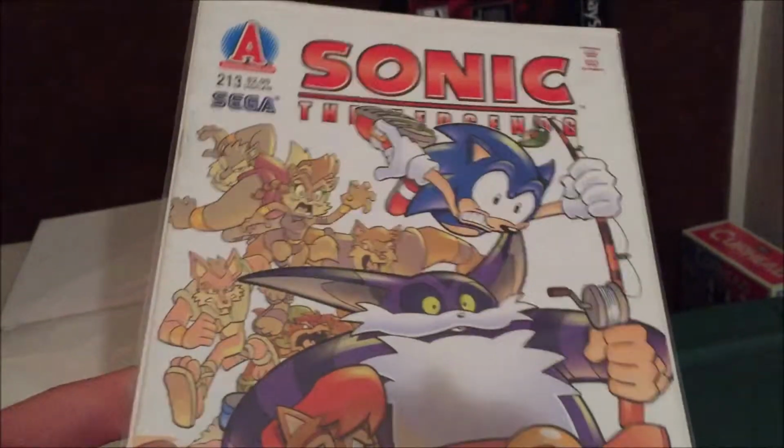A lot of these are in poor condition too, because I just didn't take care of them when I was younger. Here's the second one I bought. It's pretty cool. I remember seeing this in the store, and I was like, oh, what was that? I missed 212, so I'm gonna jump to 213. And then I have this local comic store, and he never has Sonic comics in there unless you dig really deep. It's where I got the Sabrina one.